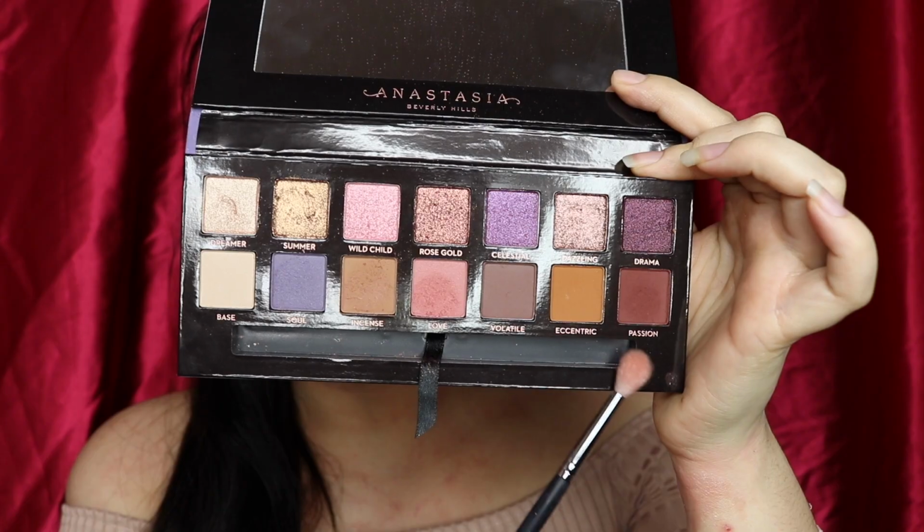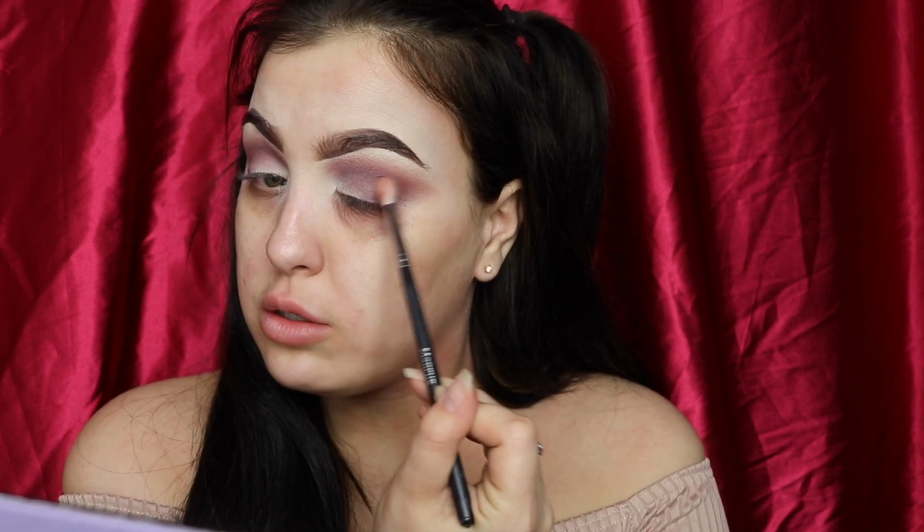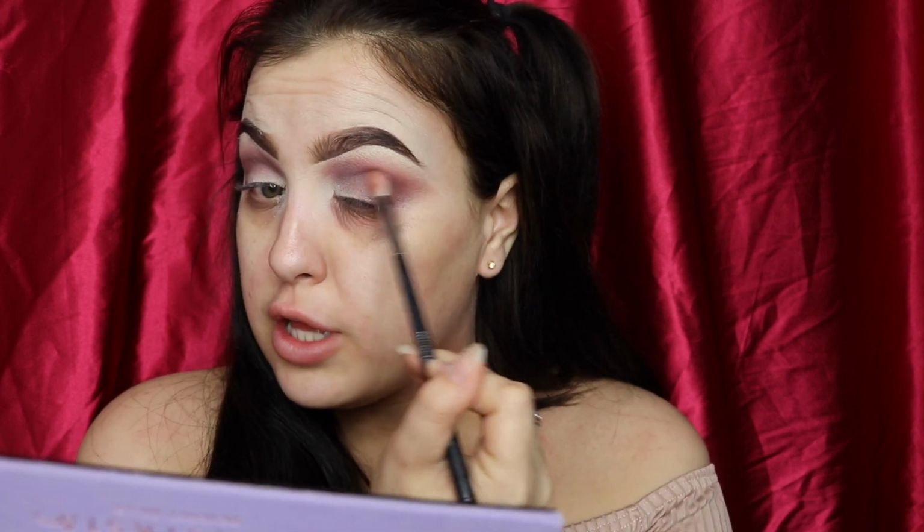Now I'm just going to take a Morphe M514 brush and I'm gonna go in with Passion, this darker shade down here. I'm gonna pick up a bit of that. Oh wow, just the kickback is so extra. Pop that just on my outer corner. This shade is 100% matte. The fallout on my face is real. It's legit.